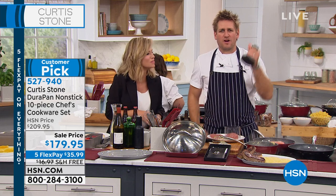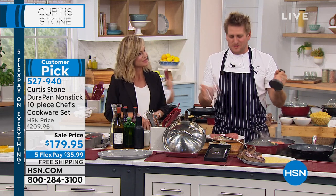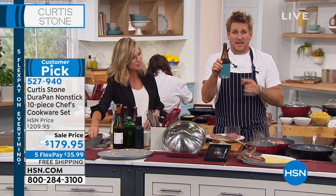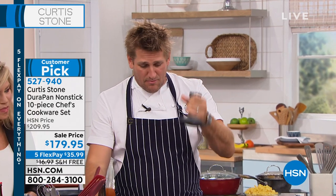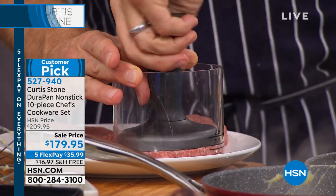Oh, my darling, I've got my meat tenderizer / burger press in my hand, which always makes me happy. I'm thinking about all the dads out there right now. I've got my beer that's going to stay cold because of this incredible koozie. I've got my burger press right there. Any man's going to be happy with that. So I'm all right, Cynthia, my love.